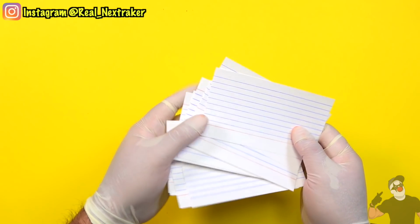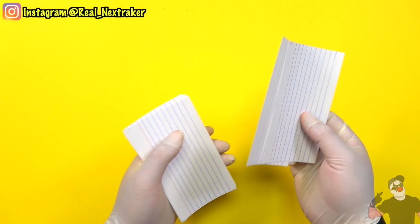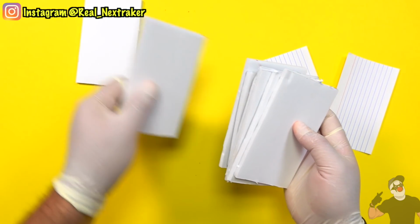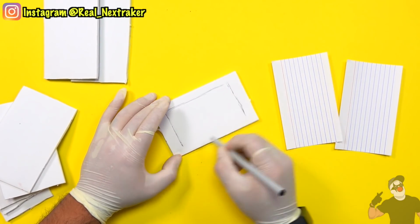What I'm holding in my hands right here is a stack of flashcards, and really all I need is 2 for the next hack. We'll also need 8 foam board cutouts that are the same size as the flashcards. For example, here I have mine. From these 8, I will take 6 and cut out the center. About this size works for me.